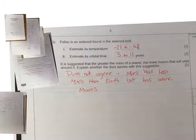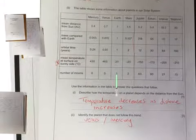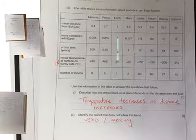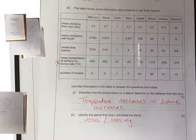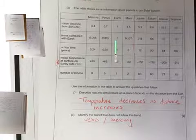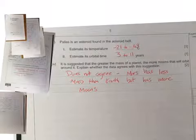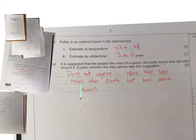And then it is suggested the greater mass of the planet, the more moons will orbit around it. Explain whether the data agrees with the suggestion. Well, when you look at the number of moons, the Earth has a mass of 1, because we always compare it to the Earth. And that's got 1 moon, but Mars has got less of a mass than the Earth, but it's got 2 moons. So I'm going to disagree with that statement. It does not agree because Mars has less mass than the Earth, but it has more moons. So that's why I'm disagreeing with that.